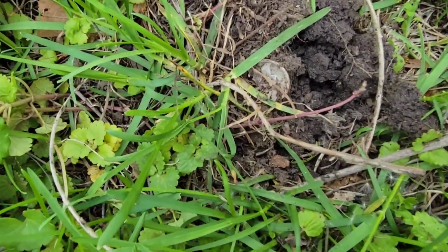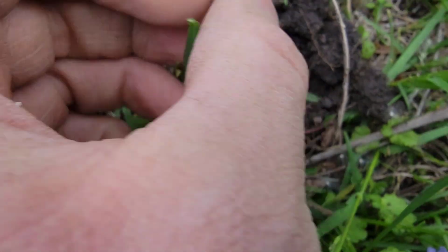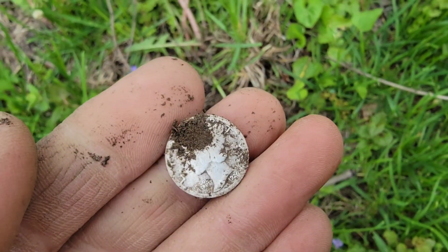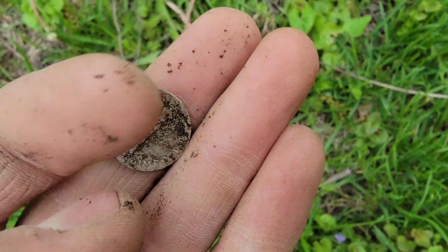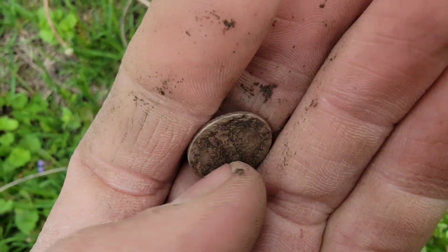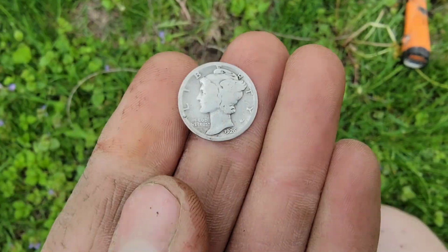Okay, this is absolute insanity. This was an inch deep, literally an inch deep, not even. That's a Mercury dime. The date on that is 1926. That is silver number 3 for the day. I don't think I see a mint mark. I am not going to rub this one. I'll clean it up off camera and I'll loop you back in.